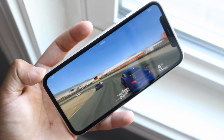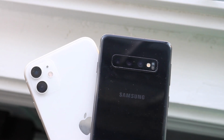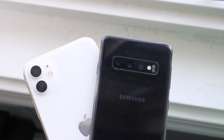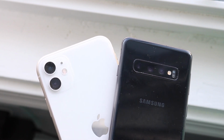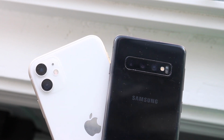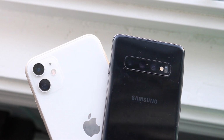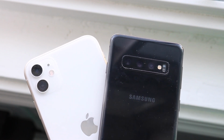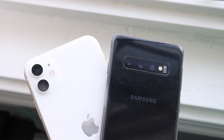Now hitting on the cameras, the iPhone 11 has a dual camera setup, a 12 megapixel wide angle lens and a 12 megapixel ultra wide sensor, where the Samsung Galaxy S10 has a triple camera setup, 12 megapixel wide, 12 megapixel telephoto, and 16 megapixel ultra wide sensor. On the front, 10 megapixel camera on the Samsung Galaxy S10, 4K at 30. On the iPhone 11, 12 megapixel, but you can do 4K at 60, which is pretty insane. So that's a huge advantage for the iPhone 11 over the S10, if that makes any sense.